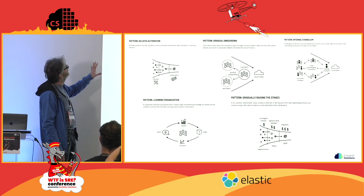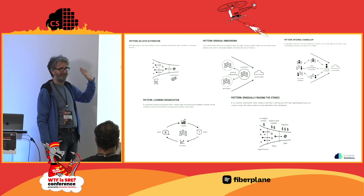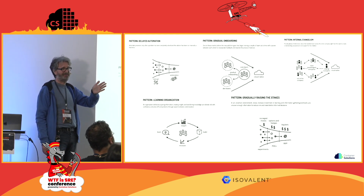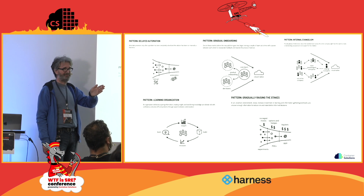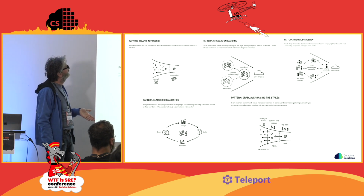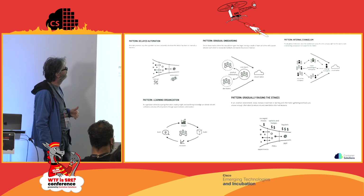You've got delayed automation is one. So you don't automate early. Make sure you've got a written process. Well, not necessarily written, but you've done the process manually a few times, ironed out all the manual steps, and then automate. So don't do it too early. That's a useful pattern when you're automating a sec team's work.